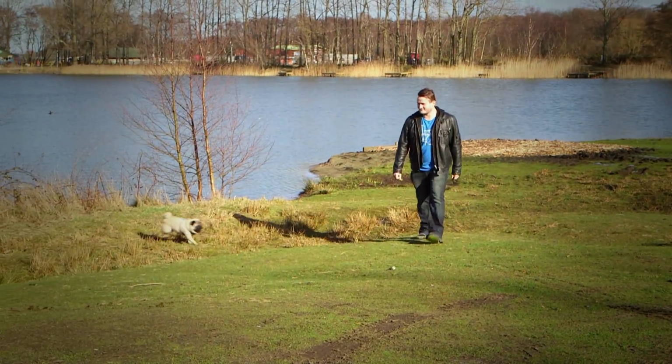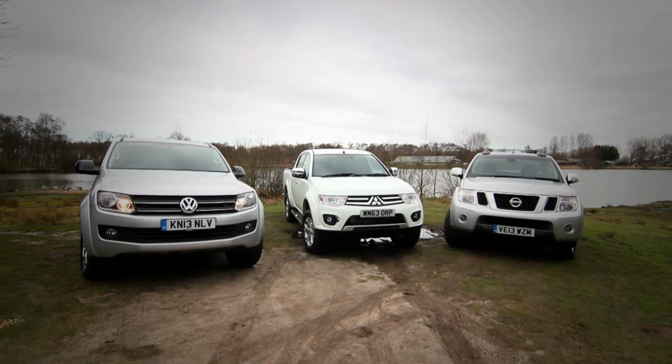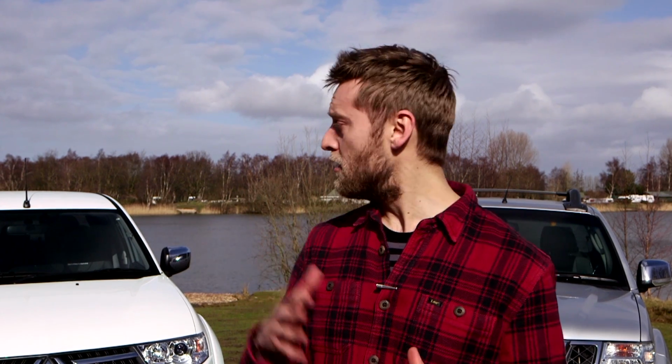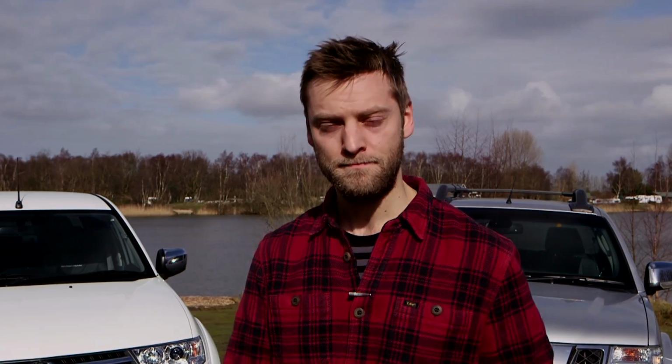So we've lined up 3 of our favourite 4-wheel drive twin cabs that perform very well as a working vehicle during the week, but still have space for 5 and loads of rear space for the mountain bikes at the weekend.